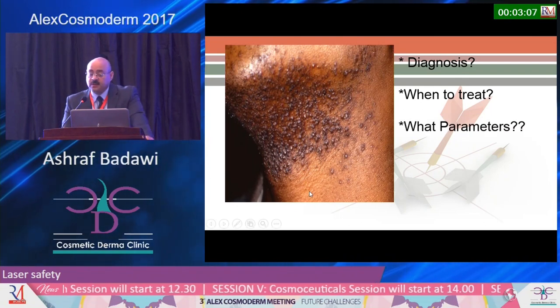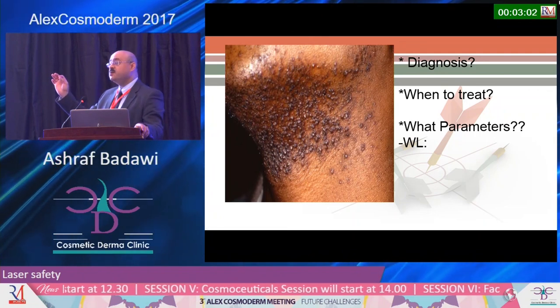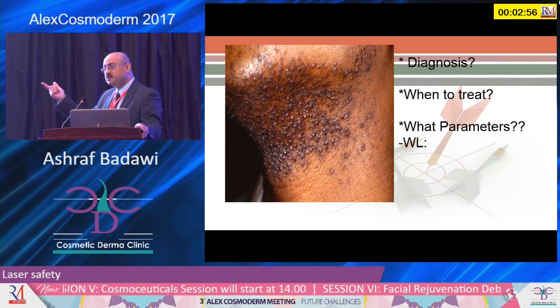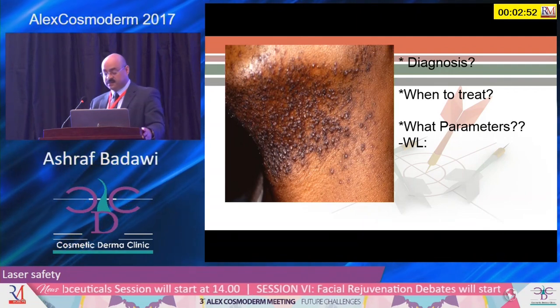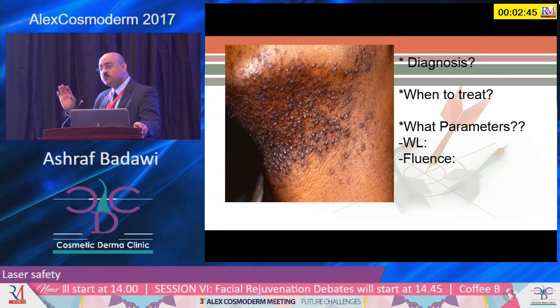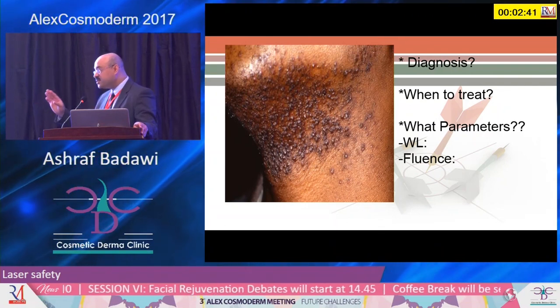What parameters? Wavelength, skin type 5, very thick, coarse hair. What are the options we have? Can we use alexandrite? Can we use IPL? No. It's only diode or Nd:YAG, and Nd:YAG is safer even than diode. For the fluence, as long as we are working on very thick hair, low fluence will do the job. 20 joules will be enough. Very tolerable pain, very effective, no complications, no problem.